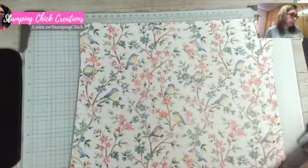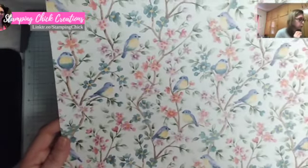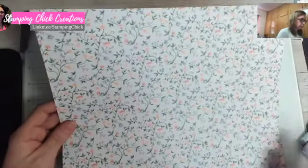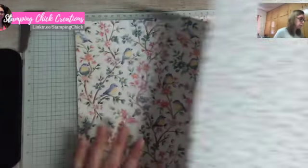Compared to the front. This one here, so pretty. Like the colors in this, sweet, honestly, this paper pack is just incredible. And then look at this, right? So if you're coming to my Fancy Fold class tomorrow, we're going to be using this paper actually.